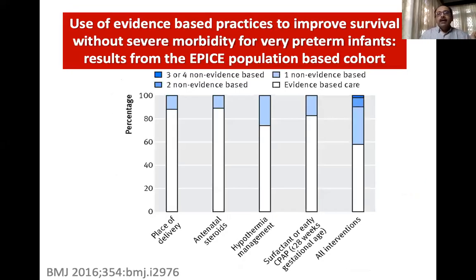Second, there are 4 interventions that we need to keep in mind. This is what you can say the EPIC trial, which happened in Europe across countries in the European continent. And they identified 4 interventions to help improve the outcome of very preterms. I'm not talking about preterms, very preterms. These 4 interventions were: A, place of delivery; B, antenatal steroids; C, hypothermia management; and D, CPAP with or without surfactant.